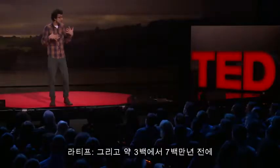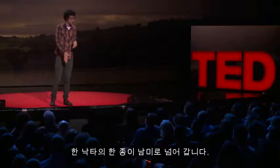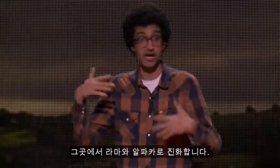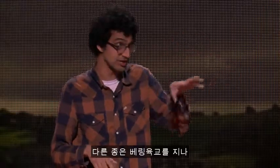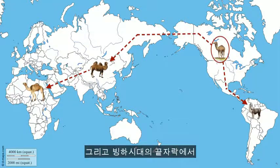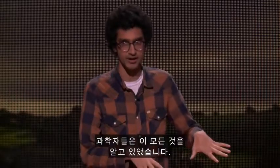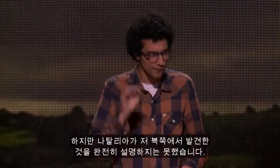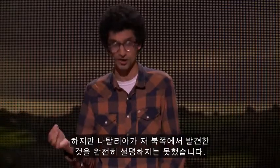And then about 3 to 7 million years ago, one branch of camels went down to South America, where they became llamas and alpacas, and another branch crossed over the Bering Land Bridge into Asia and Africa, and then around the end of the last ice age, North American camels went extinct. So scientists knew all of that already, but it still doesn't fully explain how Natalia found one so far north.